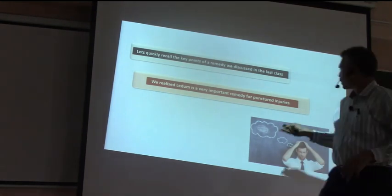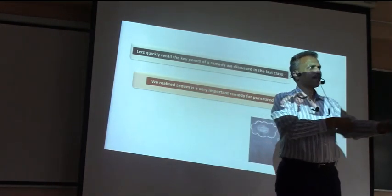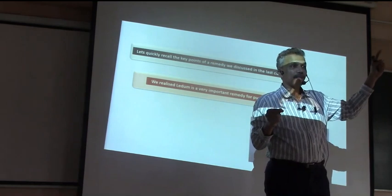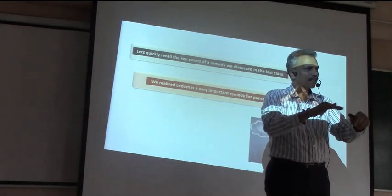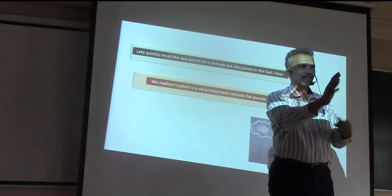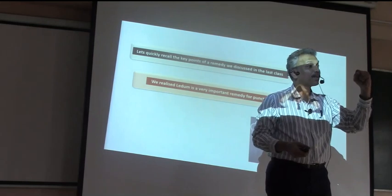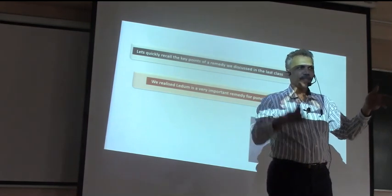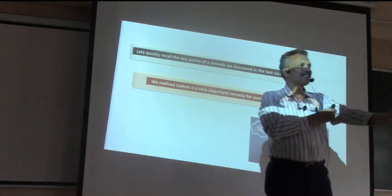We realize Ladam is a very important remedy for punctured wounds. The other day, when I was telling you about punctured wounds, one of my old patients had an inquiry about his sister who is staying in Kolkata. Coincidentally, the inquiry was that her 1.5 to 2 year old child accidentally put a sharp object, a stick, into the mother's eye. Now she has problems with her vision, and they have referred her to a very good netralaya in Chennai. Don't worry, we are not worried about this.